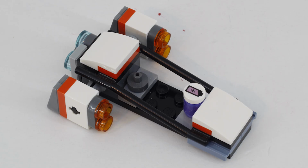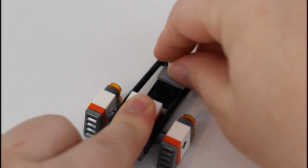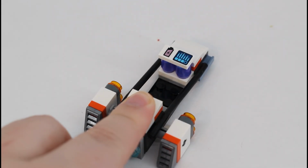In the middle is where the figure sits, and instead of the usual translucent blue tablet, it has this tiny 1x1 round tile with a bar as a joystick for controls. And at the very back is a single cylinder battery on a jumper tile. Though if you want, you could take a double cylinder battery pack from the other sets and place it here.